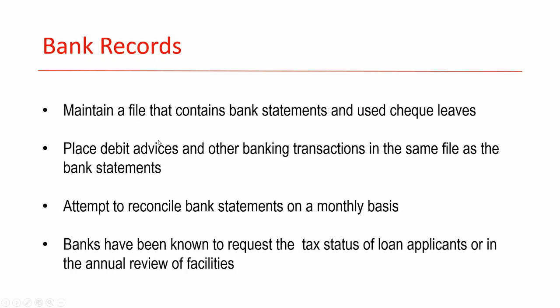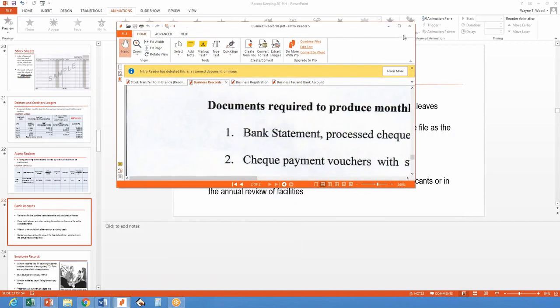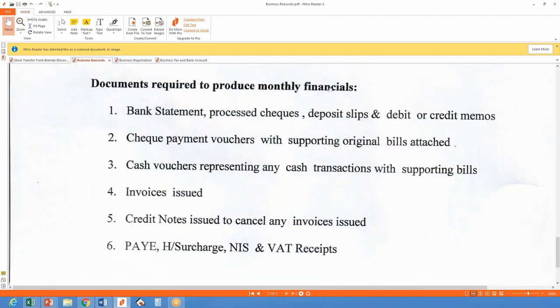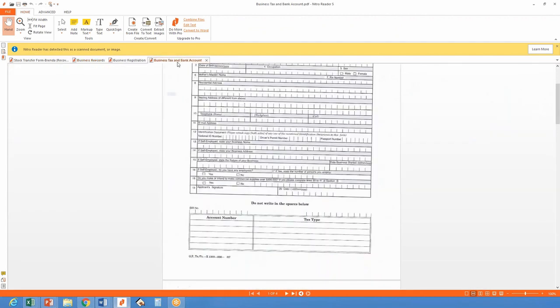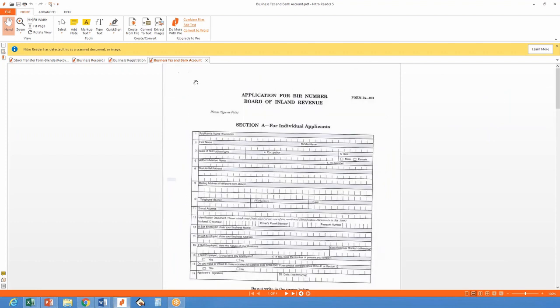Let me again just move along to something else. As we are in this particular section, let me deal with the issues with regard to banks. And I will do banks and taxes. Let's do taxes and banks. This also, I think, has been sent to you all.